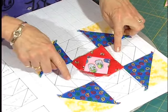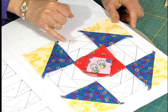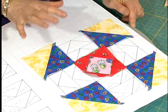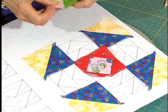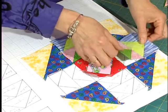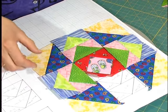And the little units that go in here are flying geese units. These are 3 by 1.5. And as you saw me making flying geese before, I won't do it again, but just put in the units that I made to go in there. So that makes a really bright block.